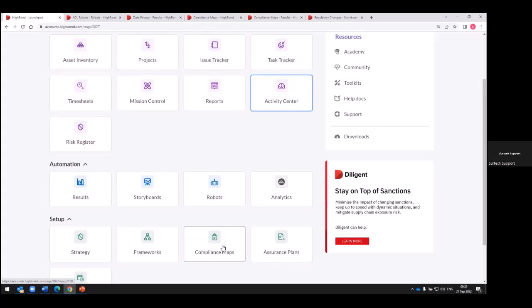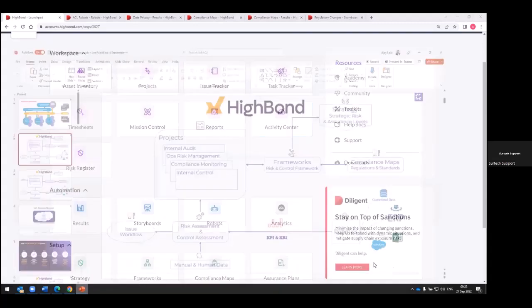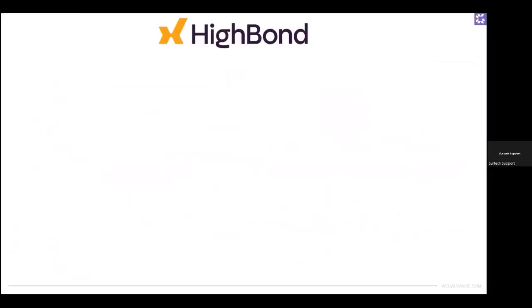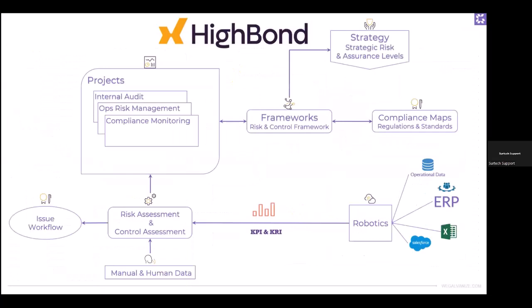So all those standards and regulations are stored in compliance maps, and we start testing by mapping to controls and then start showing an overall compliance score. I'll showcase that to you as I go through the demonstration itself. But before I do that, I thought I'd just paint one picture for you to showcase how everything is brought together onto the Highbond ecosystem.